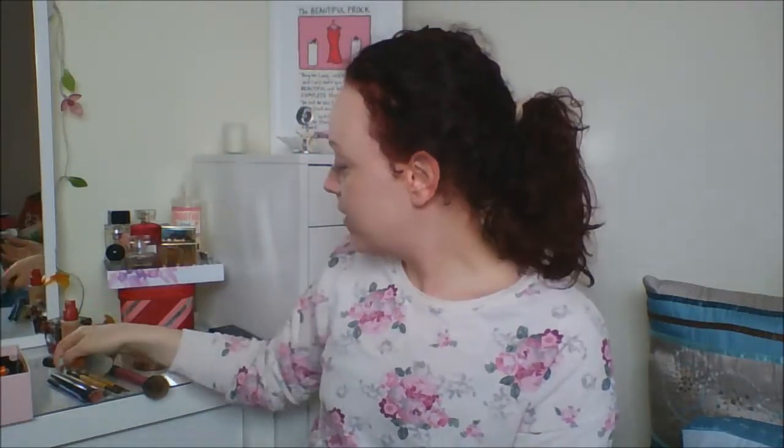The only way you could really do that is if you took a little container with you and asked them if you could pump a sample into that, but it'd have to be a really nice store to let you do that. So I've just slapped all of that on my face and used my Real Techniques buffing brush just to make sure the edges are blended. It's actually looking much better today than it was yesterday.